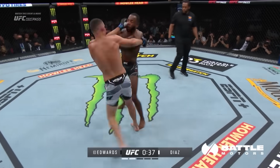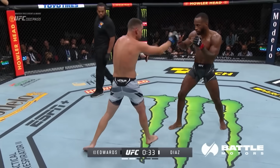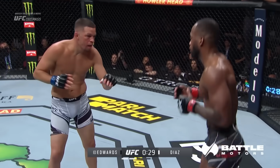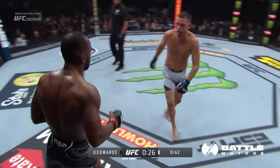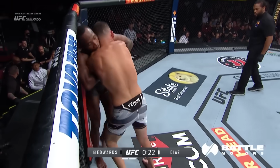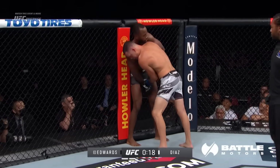And good left hand there by Nate. Now, see, it's working. Gets him swinging. Yep, he's getting him to swing with it. Exactly, and gets him forgetting about that leg that he almost just couldn't even walk on. Yeah, that's exactly what Nate's doing. And then he's getting him to exchange it. Now he's going in for his own takedown here. Diaz has looked fairly strong in these clinch situations tonight.